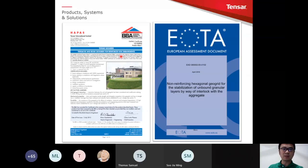The BBA certificate is more for the reinforced soil structure unit using the uniaxial geogrid, whereas the European Assessment Document is for the triaxial geogrid, or we can call it a hexagonal geogrid, for the stabilization purpose, which is this kind of geogrid. This is a triaxial geogrid.